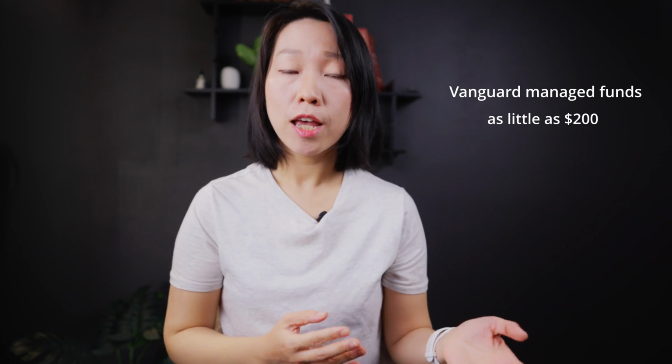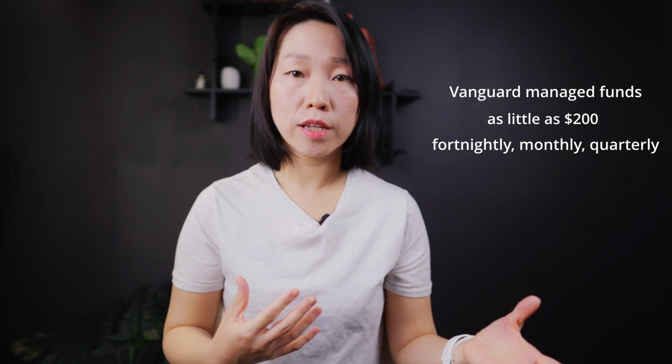And let's look at Vanguard auto invest. So far, it's only available for the Vanguard managed funds. They are aiming to extend to ETFs and ASX shares in 2022. You can invest from as little as $200, either fortnightly, monthly, or quarterly. Please remember the minimum investing amount is $500 if you invest normally. So for auto invest, they are lowering the bar here.